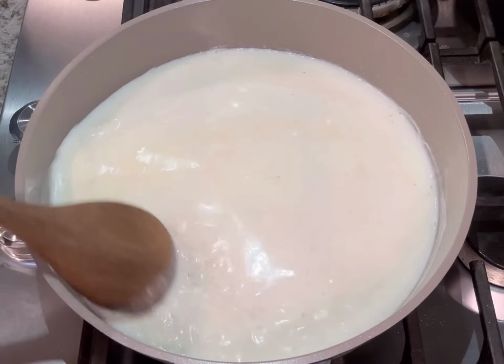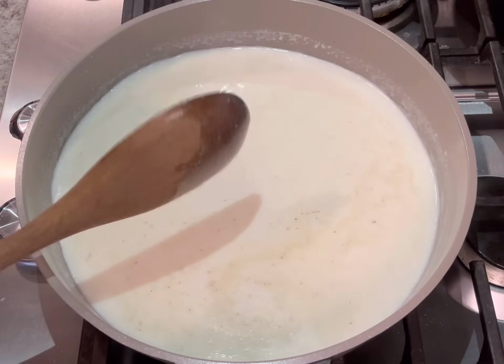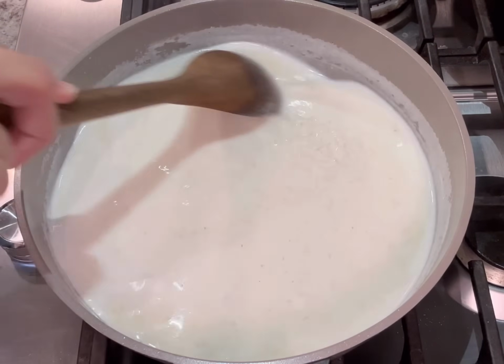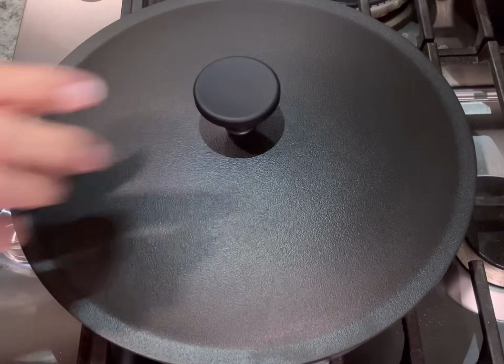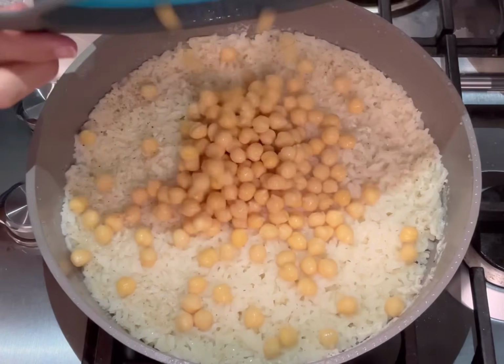Now, this is going to vary a little bit depending on the rice that you used. I used jasmine rice, so it uses less liquid, but if you're using any other kind of rice, just look at the packaging and make sure you use the right amount of liquid to make sure you have enough so the rice gets nice and cooked through. Now I'm going to season this with a little bit more salt and pepper to taste. Then I'll bring that to a simmer, cover it, and just cook that for about 18 to 20 minutes, which is about as long as jasmine rice takes to cook.